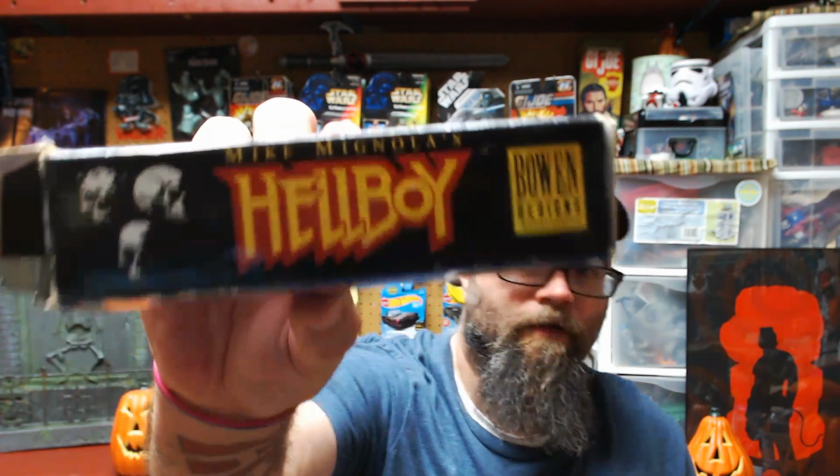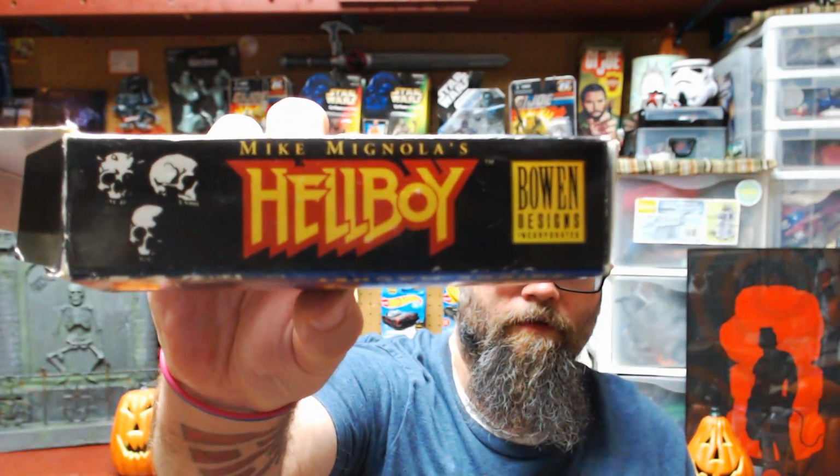But this is another early thing when there weren't that many opportunities to get Hellboy stuff. See, this says 1997 on it. Look at this great side art there with the Magnolia skulls. So let's put this back in there.